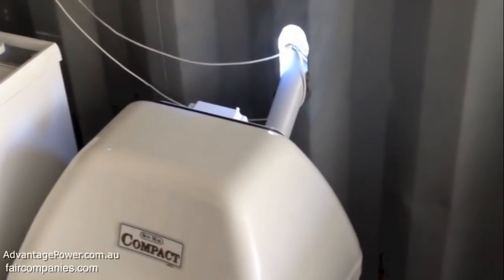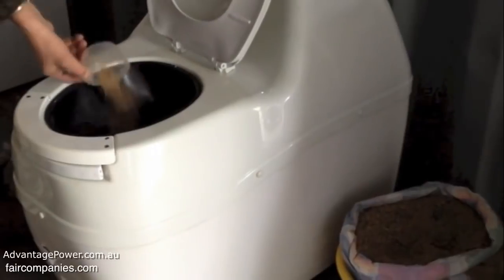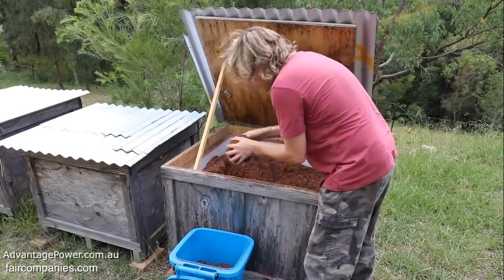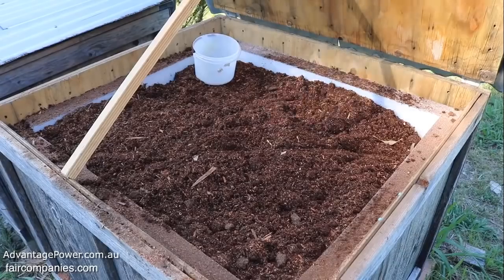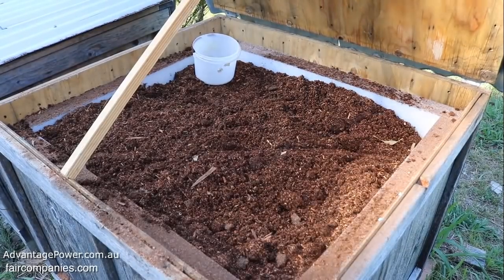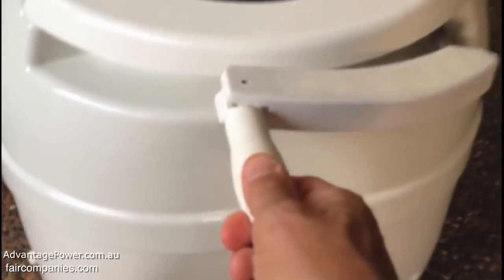After the toilet's been used, you simply add a scoop of organic peat mix and sawdust or wood chips. We use a mix of peat and sawdust in the composting loo. I pre-mix this in a box outside. When you turn the handle, it spins the drum, which moves what you've just put in the toilet to the back into the composting part of the chamber. This will quietly compost and reduce down to a much smaller volume.